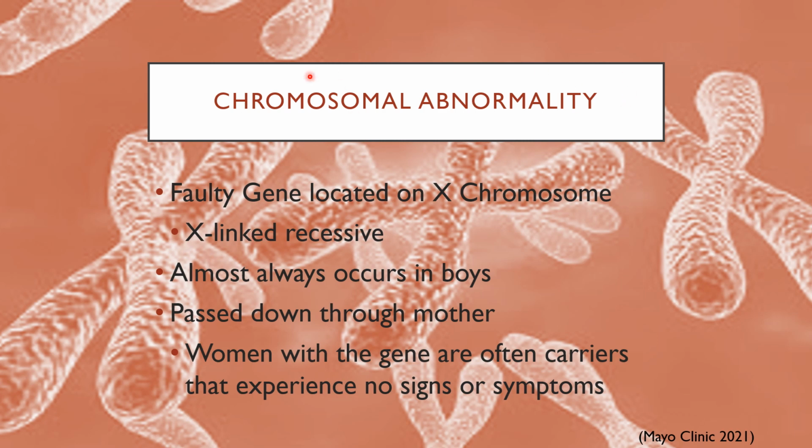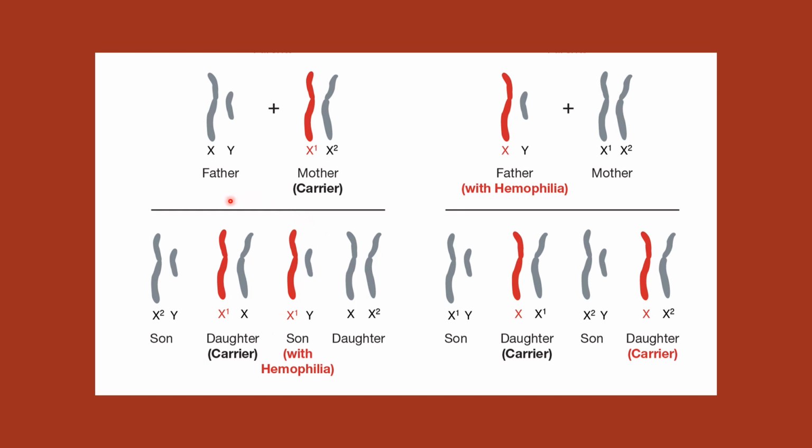So, the chromosomal abnormality that causes hemophilia is a faulty gene located on the X chromosome. Since it's on the X chromosome, it's also an X-linked recessive gene. Almost always occurs in boys because of that. It's passed down through the mother. Women with the gene are often carriers, and they experience no signs or symptoms of the gene because they'd have two X chromosomes, and the one with the abnormality is recessive. So you can see that further in the next slide in this chart.